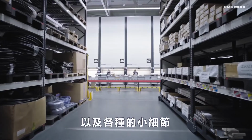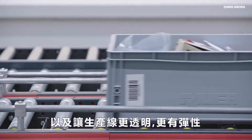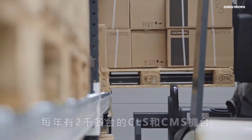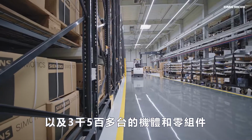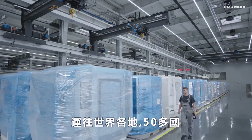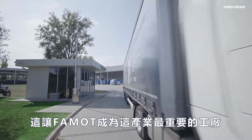Efficient logistics chain management ensures a smooth production process and guarantees maximum transparency and flexibility in production. Per year, more than 2,000 CLX and CMX machines and another 3,500 rump body machines and components are exported to over 50 countries worldwide. This makes FAMOT one of the most important players in the global machine tool industry.